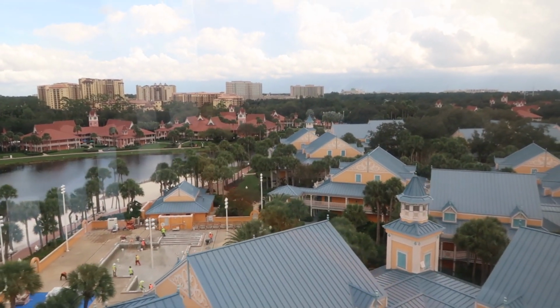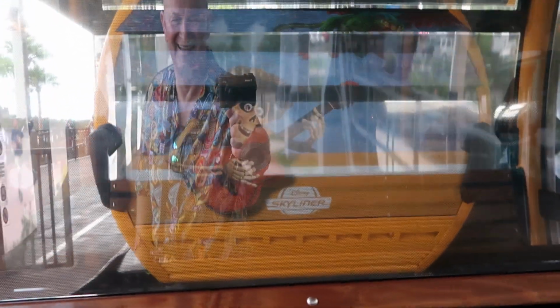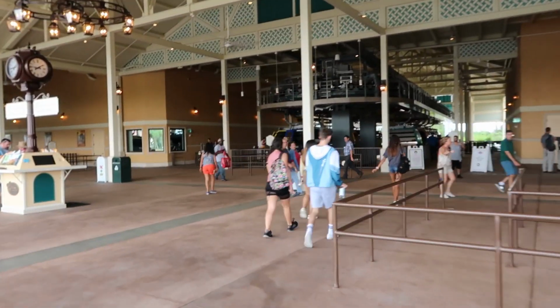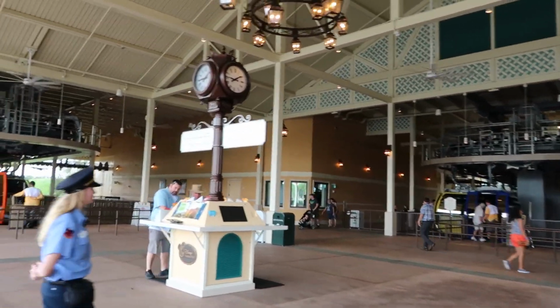In just a few moments, we will be landing at Disney's Caribbean Beach Resort. And I think this is the end of the line. So here's where we get another Skyliner to go over to Studios. Man, that comes in fast. We get off here, and the transfers are here. I'll have to see which one I get onto because it looks like two transfer stations.